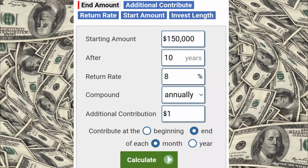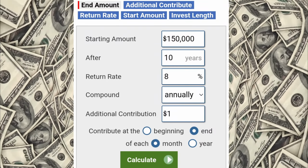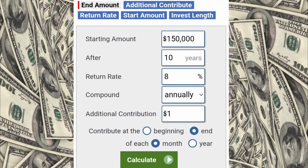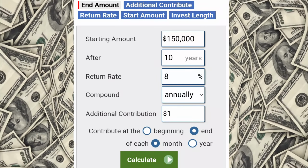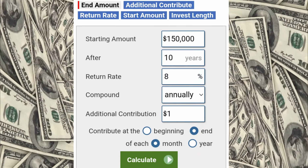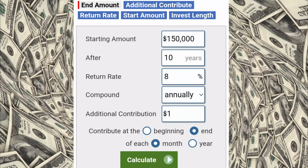All right, we go put it in a basic investment calculator. So our starting amount is $150,000. My wife has 10 years till she's 59 and a half and can access these retirement accounts. Now we're going to do the return rate at 8%. This is where I want to talk to you guys, because a lot of people say, well, if you want to be safe, do 7%. Almost every investment we have this in pays at least a 1% dividend. So you can add that in there to make 8% inflation adjusted.